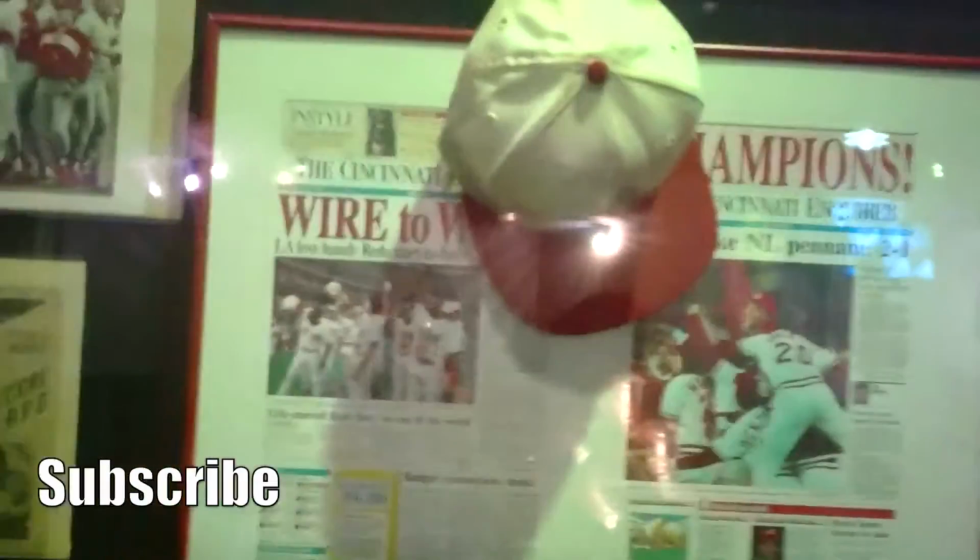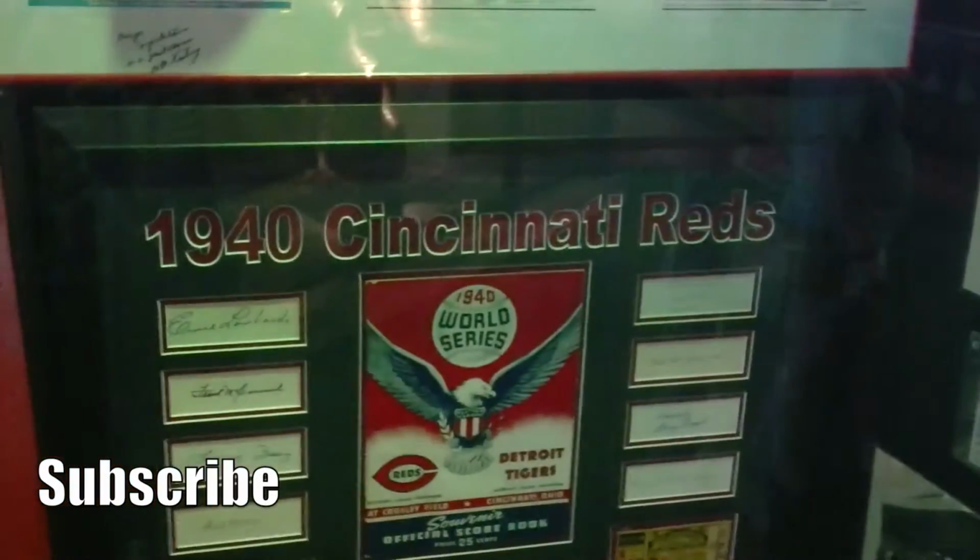Here's a World Series Championship exhibit. So you got 1990. I have a very similar picture in my room like that one. And then the 1940 World Series Championship Reds. Really cool. Hoping they release some 1940 Championship Reds bobbleheads. And a replica old school dugout with statue of Sparky and Hutch back there. Really cool.